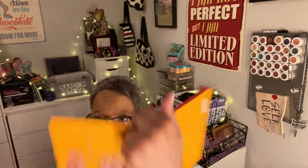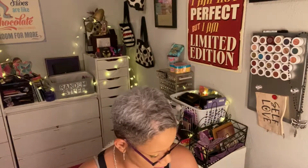Next, the Nubian 2. I fucking love this palette. I love this green, this Egypt. I've used this so many times. It's one of my most loved palettes. Look at that green. The Cleopatra shade.